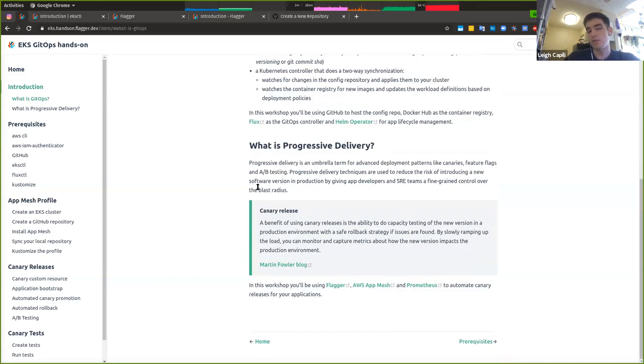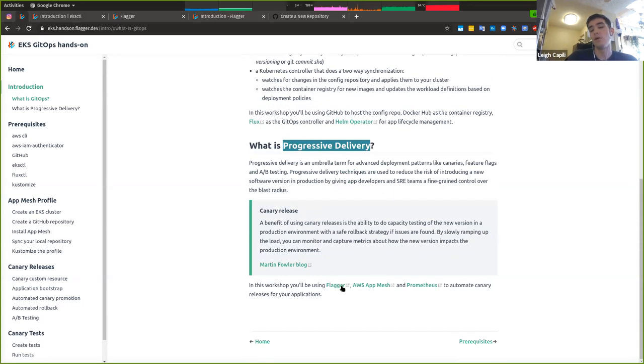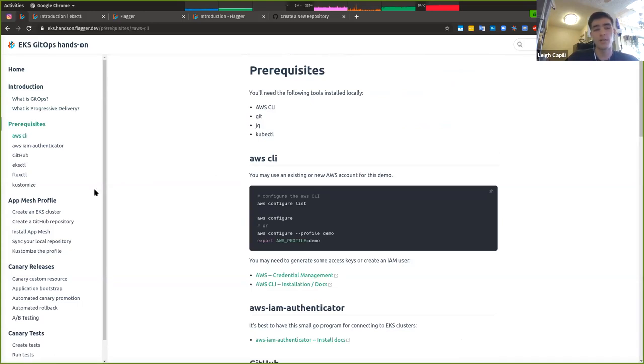And then also there's this newer industry term called progressive delivery, which encompasses things like blue-green deployments and canaries, as well as other traffic shaping techniques such as A/B testing. And so if you needed a little bit of an introduction to what that is, then we've got a paragraph about it here, as well as some links to some great blog posts and other resources for the prerequisites needed to be able to operate with canaries. And then you go through the prereqs and install all the tools.